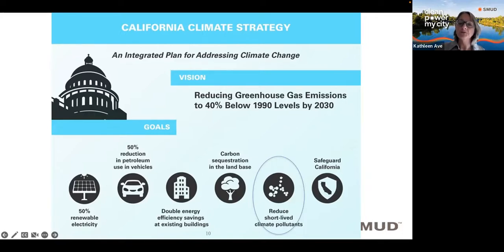But reducing short-lived climate pollutants was a huge opportunity and really compatible with a lot of the work that we were already doing with our commercial customers. And that's really what led to the development of this program. Next slide.